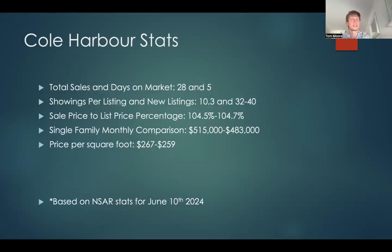Cole Harbour, Nova Scotia. Total sales, we saw 28, days on market 5. We had a lot of similar numbers here. I double checked them, but yeah, it is what it is. Showings per listing, we saw 10.3, and new listings was 32. It's now at 40. Sale price to list price percentage, we saw it at 104.5. It's at 104.7. So that's obviously quite a hot market over there.